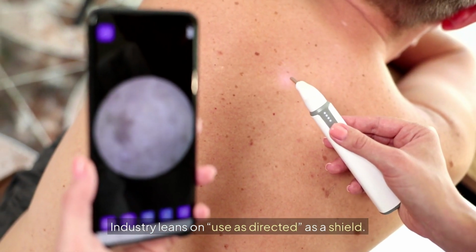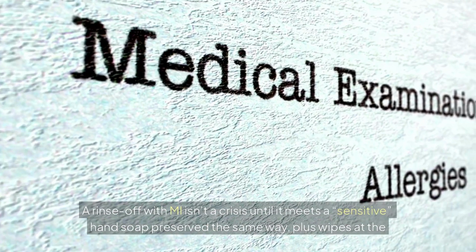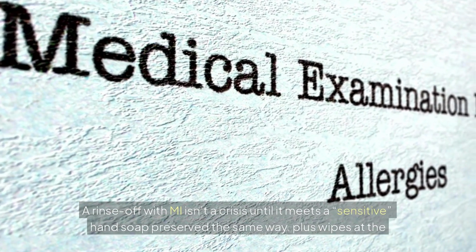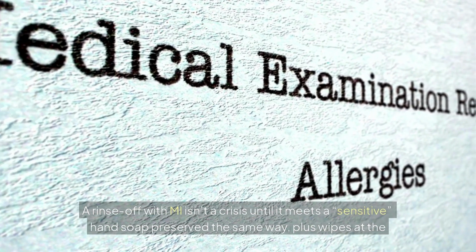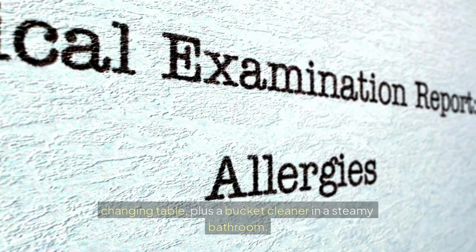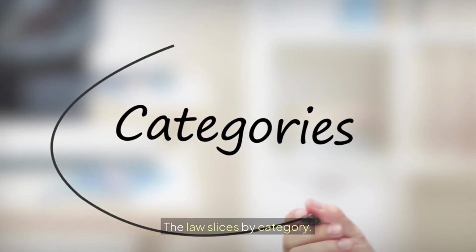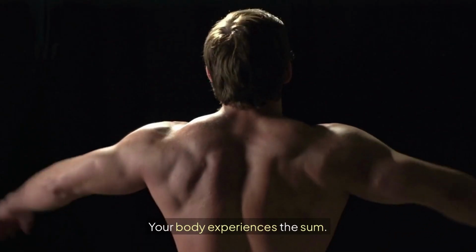Industry leans on use as directed as a shield. On paper, it's fair. In real life, exposure stacks. A rinse-off with MI isn't a crisis until it meets a sensitive hand soap preserved the same way, plus wipes at the changing table, plus a bucket cleaner in a steamy bathroom. You're not misusing products, you're living with them. The law slices by category. Your body experiences the sum.